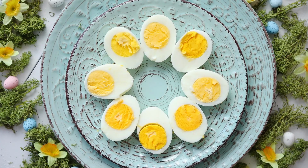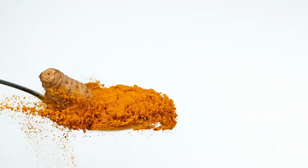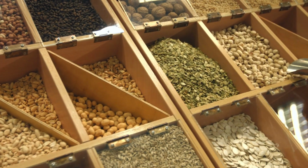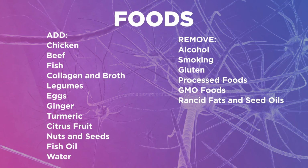Now, eggs are high in B12, which tends to be lacking with the lack of blood flow and nerve damage. I like turmeric for reducing inflammation. I like ginger for reducing inflammation. Citrus fruit, bioflavonoids, helping the blood flow. Nuts and seeds and fish oil, proper omega-3s. Lots of water. Water-soluble vitamins, B vitamins impact this. We want to make sure there's a lot of water going in. We want to get those supplements and those nutrients absorbed.